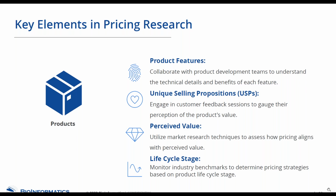Engage with your customer feedback sessions. I know, when you're developing, if you are a startup and you've already gauged your target audience to figure out what their perception is of the product's value, that needs to be done on a continual basis. And you'll need to evaluate how the unique selling points contribute to the pricing differentiation and also how it attracts your customers.